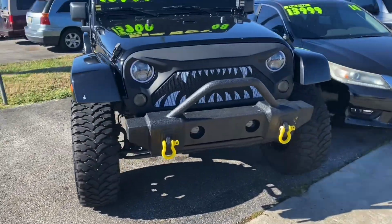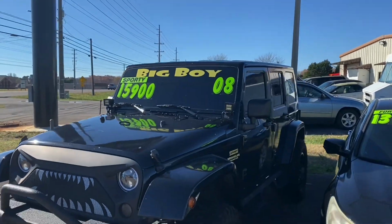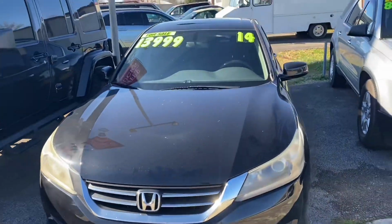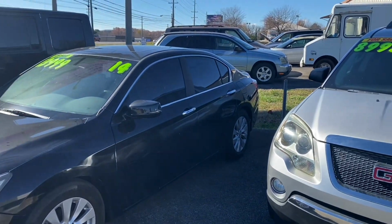This is nice. 15.9. It's a big boy. 2008. For you Honda lovers out there, we have a 2014. It's going for $13,999.